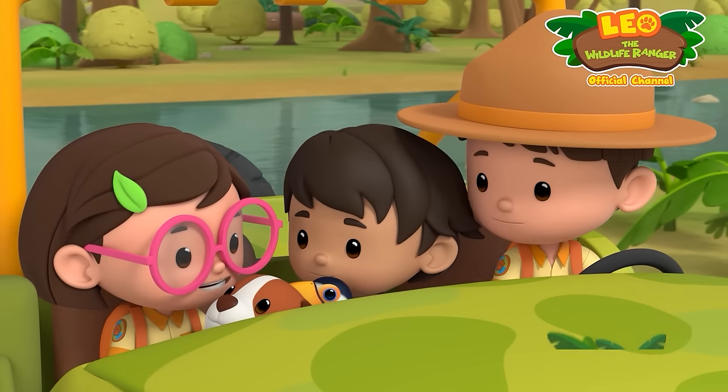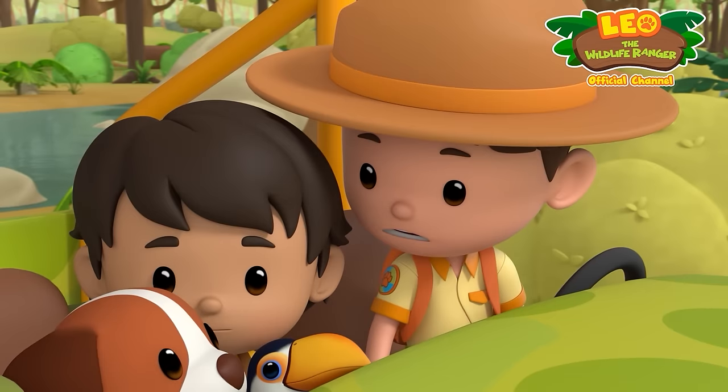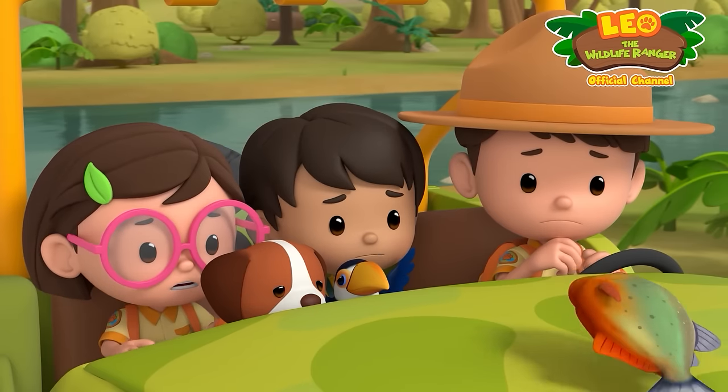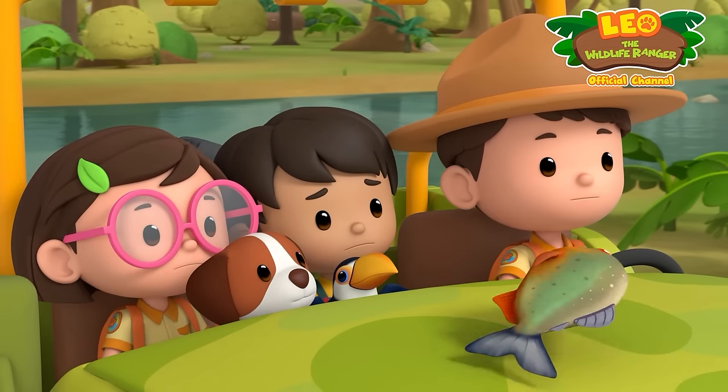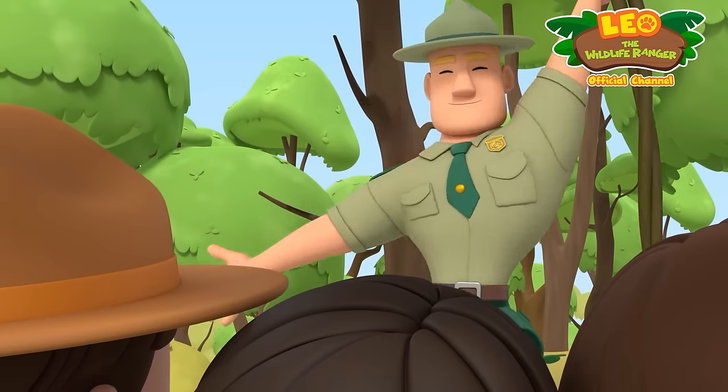What a ride! We're alive! What is it, Hero? Whoa! Piranha! Oh no! Not again! Stand back, Junior Rangers! Ranger Rocky? I got it! Back into the water you go. Thanks, Ranger Rocky. I thought we'd get attacked by the piranha for sure. They are river monsters. I don't know about that, but it was really scary.